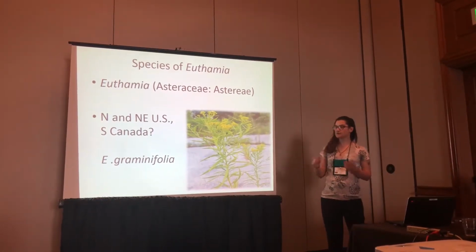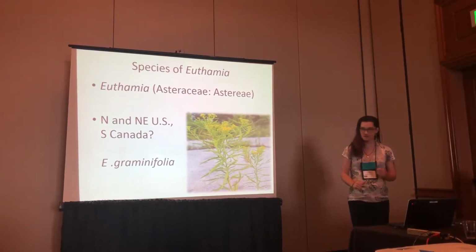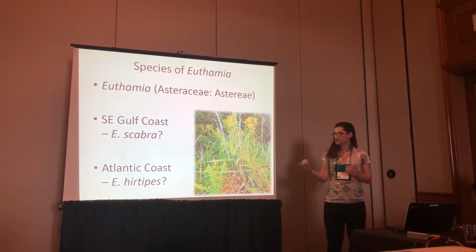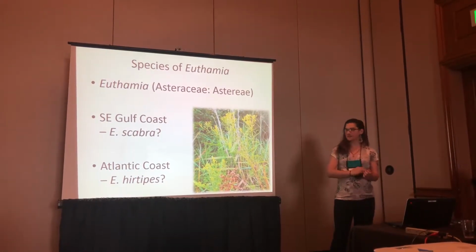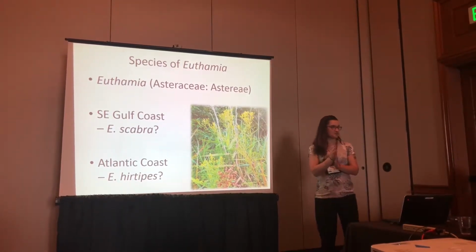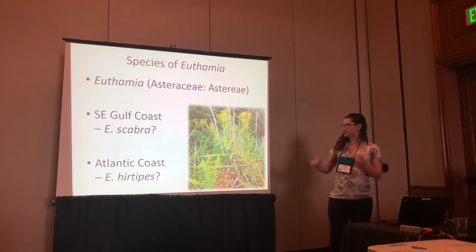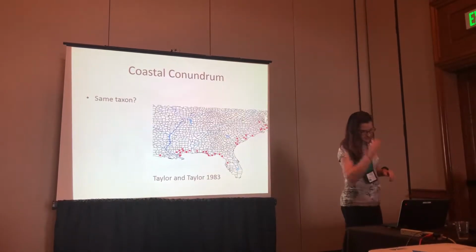It's distributed usually throughout the northern and northeastern U.S. There are places in North Dakota and in Canada where you can find it too. But there are questions about whether these things in the southeast Gulf Coast and the Atlantic Coast are also it. Again, only the highest quality habitats these grow in. Lowell and I collected this off of an interstate in Louisiana, where we went through basically 4 feet of water to get these while there were cars zooming by. There's also one on the Atlantic coast called Euthamia hirtipes, and both of these have been questioned substantially taxonomically.